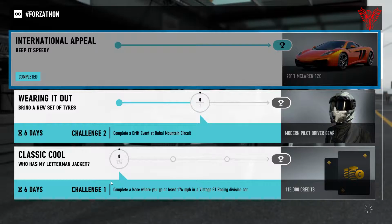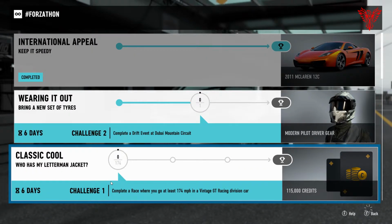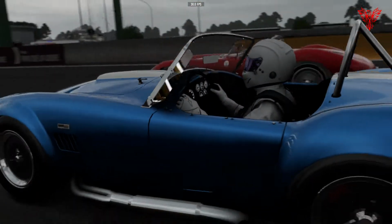Moving on, we have the drift event, which I'm going to leave. Then I've got the complete a race. We go at least 174 in a vintage GT Racing Division car. Okay, no problem. So I'll get into that one and let's see what we got. So here we are. This is the 174 in a GT Racing Division.